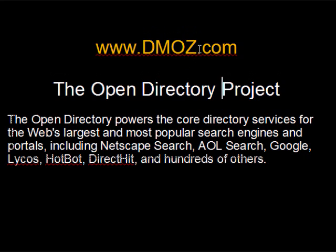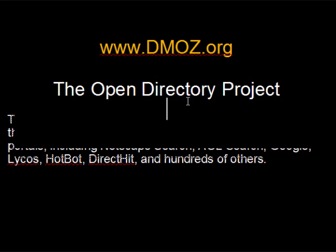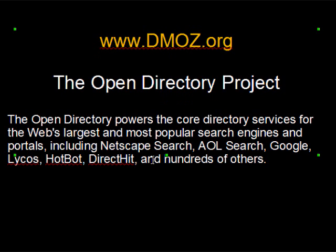That is not correct. It is dmoz.org, not .com. So the Open Directory provides the core directory for all the large private search engines. So that's what we're going to look at.